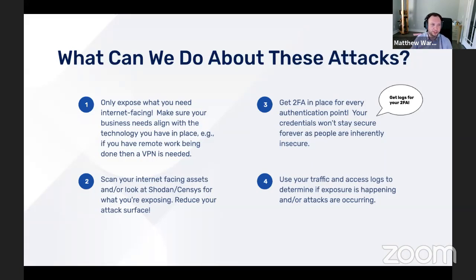And if you aren't aware of what's there, you'll never be able to secure it. Is realistically what it comes down to. So the number one thing you always want to make sure you're doing is you're only exposing what you need to the internet. So you want to make sure what your business needs are. So you're hosting a website in your DMZ. That's great. That's cool. That's a needed business need. We completely get that.